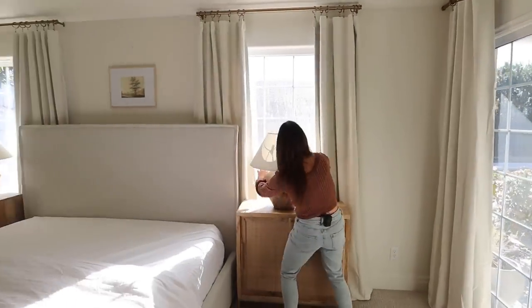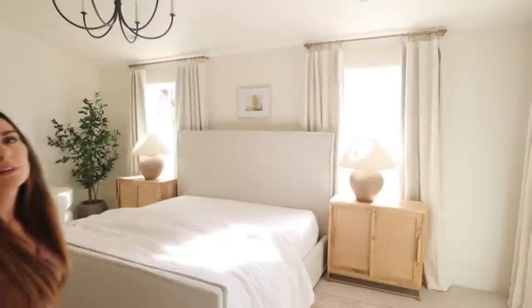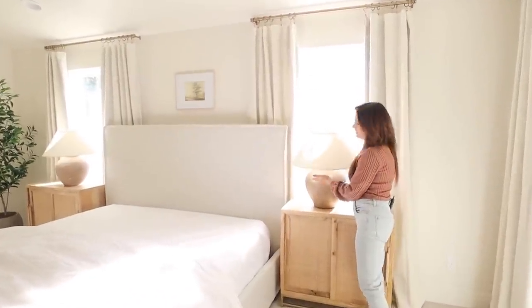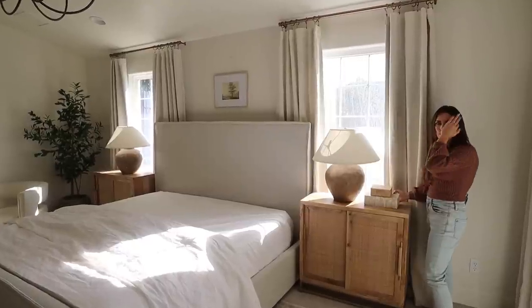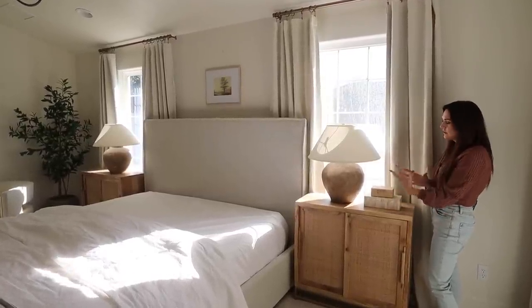I always like the lamp to be a little closer to the bed because, of course, you want to be able to reach it when you're in bed. Now we're going to move on to decor, which is so fun. Bringing in a couple of stacked boxes. I always love these. They're useful for your remotes and other little knickknacks. And then they have just a nice layered type feel to them.